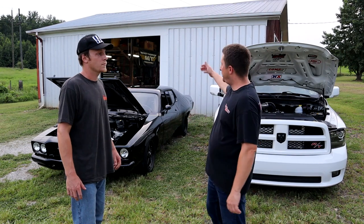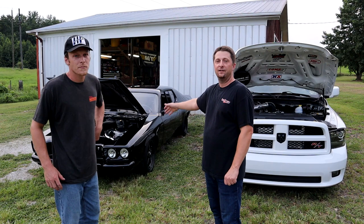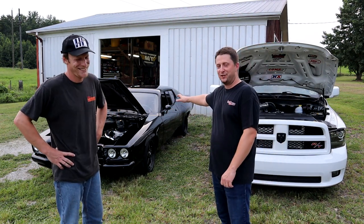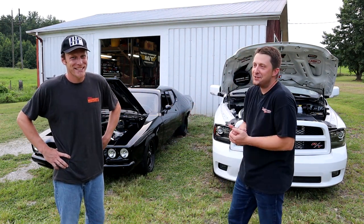So there you go, guys. HP Racing, Chris's nasty, awesome Plymouth Satellite. Frostbite over here. No comparison to the Satellite. It's not even close. Still a nice truck, though. Very nice truck. Hey, at least he said it's a nice truck.